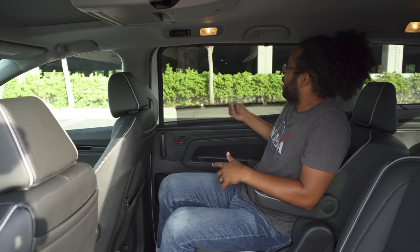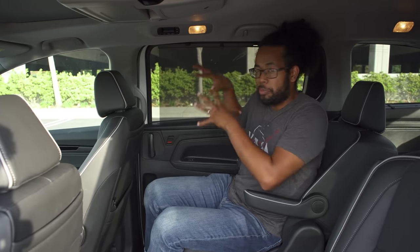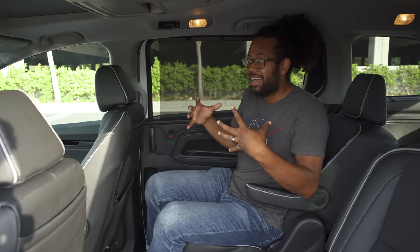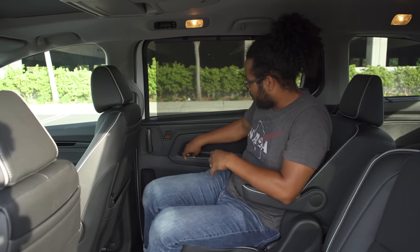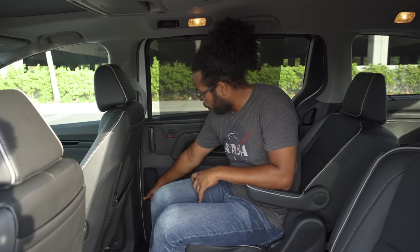Now, you also have a shade here, which is great if you're using devices. If you have a baby and they have sensitive skin, it can block out a little bit more of that sunlight and create a more cozy atmosphere back here. So that is real nice to have. You're going to have obviously your window controls, a cup holder right here, and then you just have a ton of room back here.